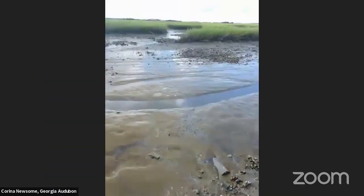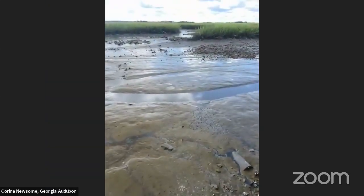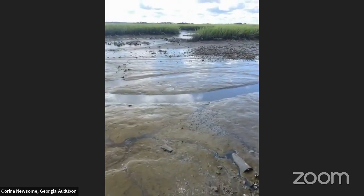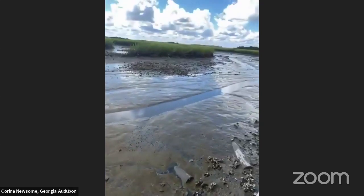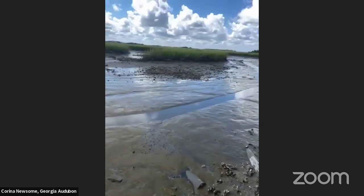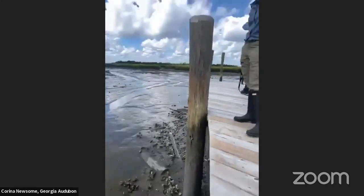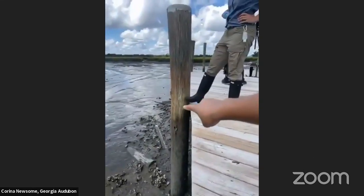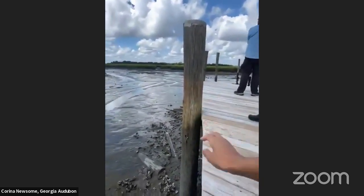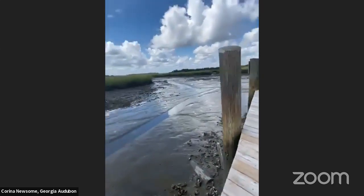And so I don't know if you'll be able to see this. I'm going to hold still. This water ahead of me, that's kind of like a little stream in the mud, has water moving through it, and that water is coming back in essentially from the ocean. And by the time high tide is reached, you can even see it here on this pole. That kind of dark mark is where high tide usually goes. So there's going to be a large amount of water coming in over the next couple of hours to fill this entire place back up.